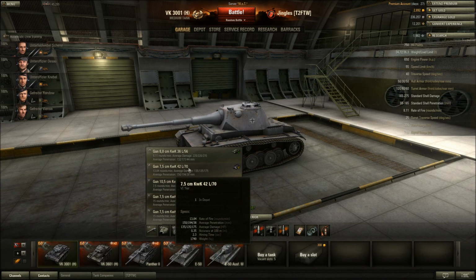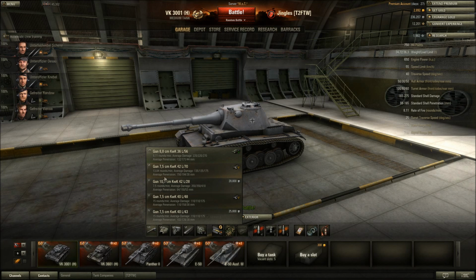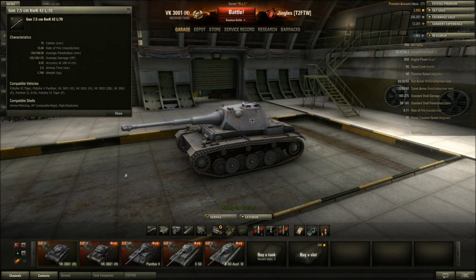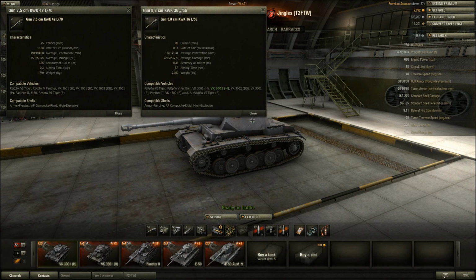Which leaves the L70, which is a good gun, but it should be a Tier 5 gun. And instead, here it is at Tier 6. And it's not bad. You see the rate of fire. There's the L70, and here's the 88. It's got better penetration, slightly more than half the damage, much better rate of fire, much more accurate, same aiming time.